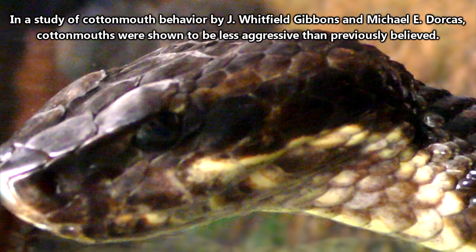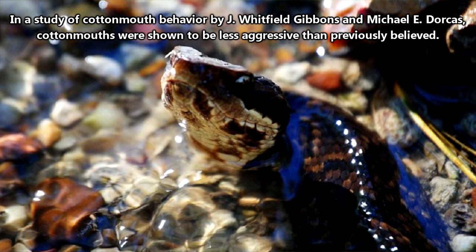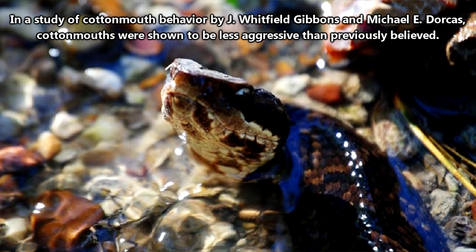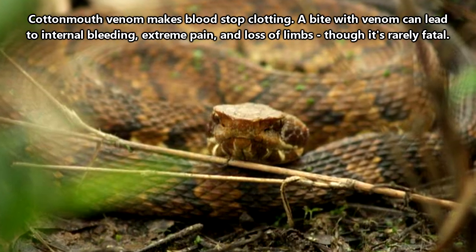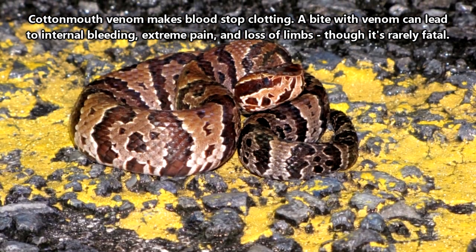These defensive displays have led people to believe that cottonmouths are aggressive snakes, but in a study of their aggression, more than half the snakes tested tried to run when faced with a threat. I mean, I am not recommending trying to pet one, but there is an antivenom if you ever happen to run into a cottonmouth who doesn't back down.